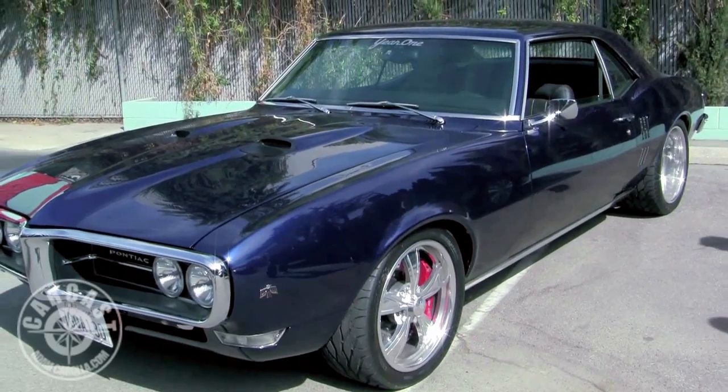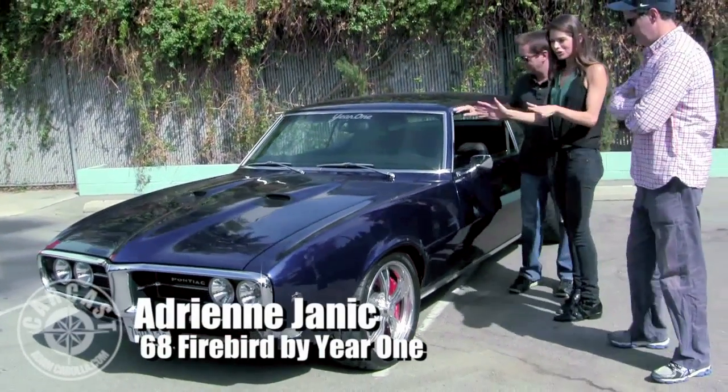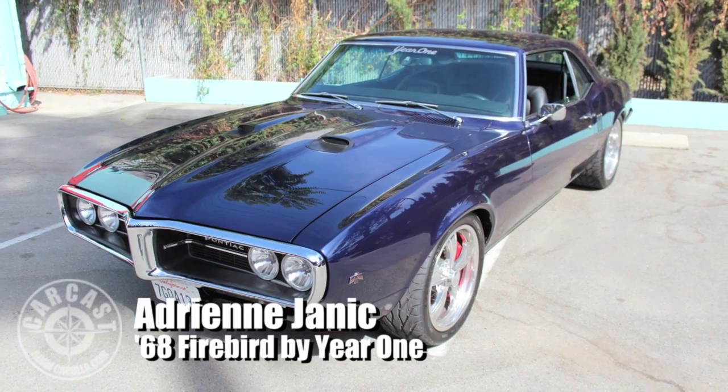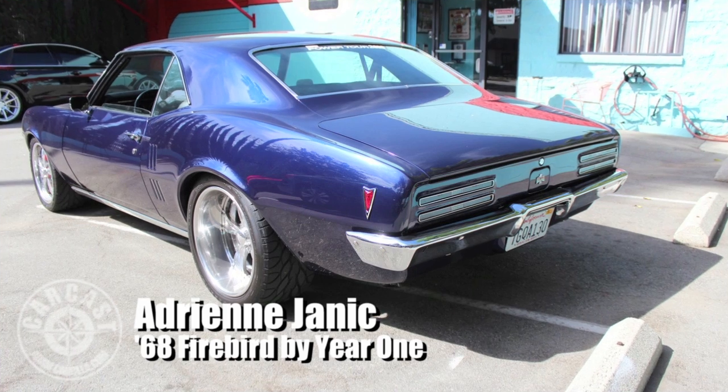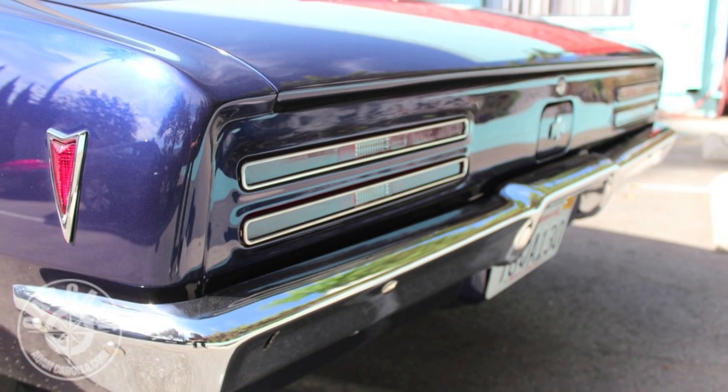Right, so AJ, you brought us a Firebird. Yes, my '68, which is my first baby. I love my R8, but this is my first love. It was great because I got to actually help build her. I was a big part of the design. I knew exactly what I wanted.